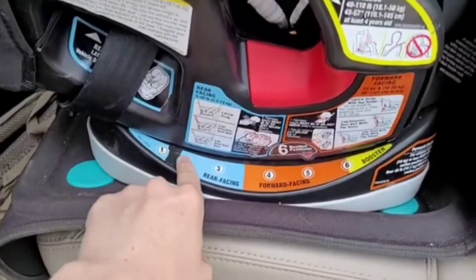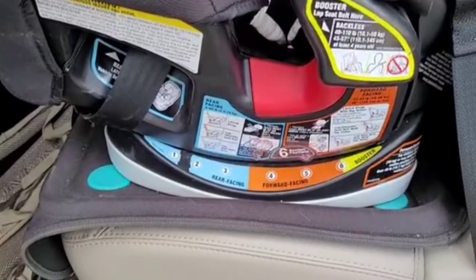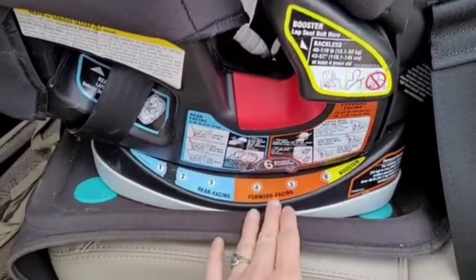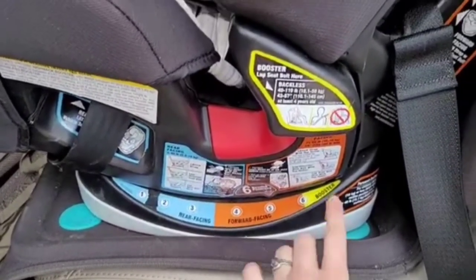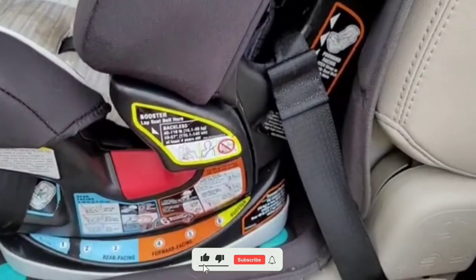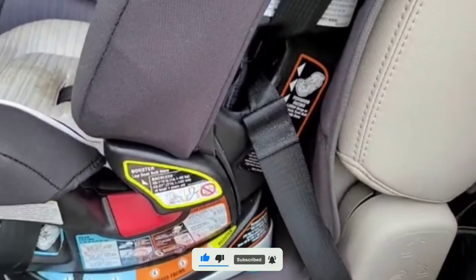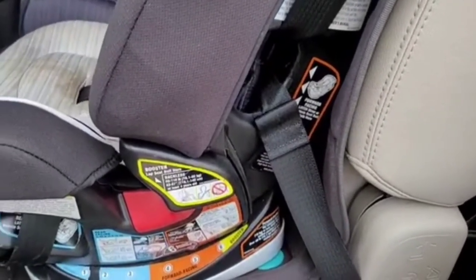So as you can see, you actually have your levels there, where you get the different levels for the rear facing versus the forward facing versus the booster. It shows where the lap belt goes in here with the booster system. And like I said, it does have the latch system as well. And then you can see where you go through here with the regular typical seat belt.